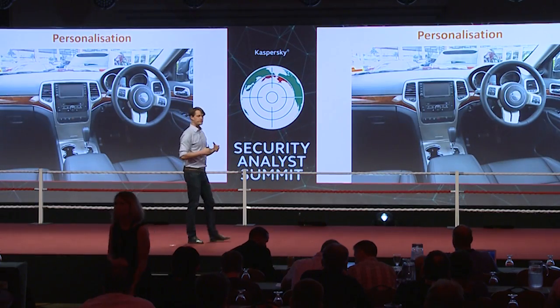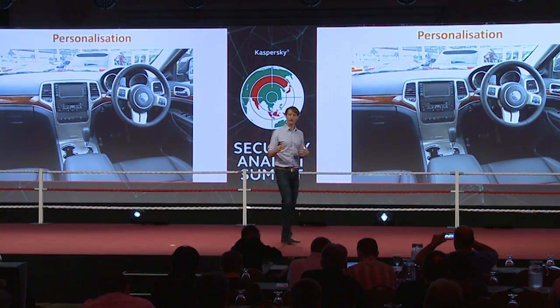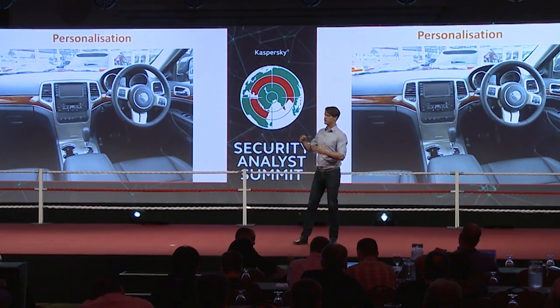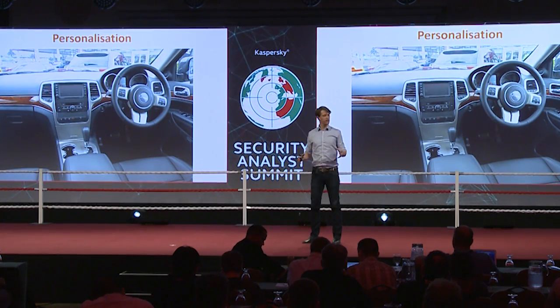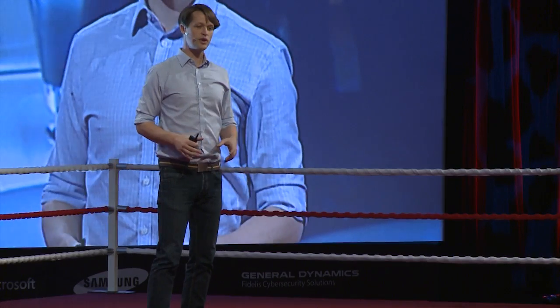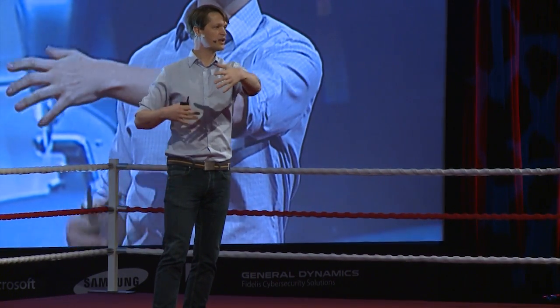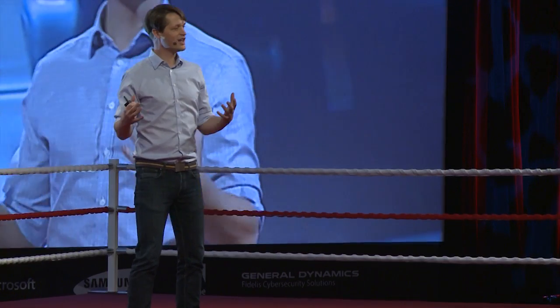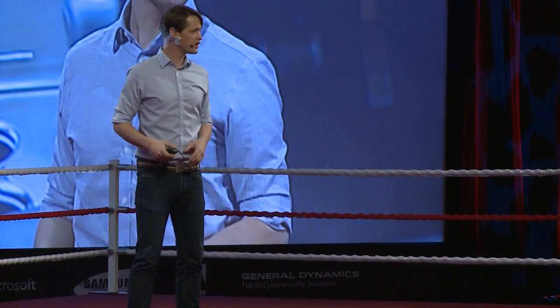You also have the whole personalization aspect. Let's say that my wife and I share the same car and we have very different body sizes. Whenever she's been driving, I have to reset the mirrors and the seats and all. It's a little bit of a mess every morning. So let's say there was just a simple swipe when I grabbed the steering wheel, and the car recognized, okay, it's Hannes in the car, and then adjusted the seats and the mirrors accordingly.